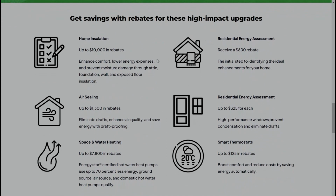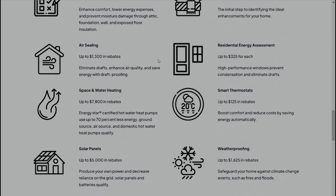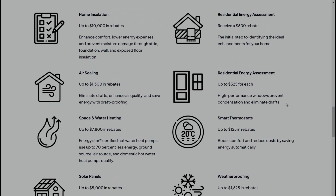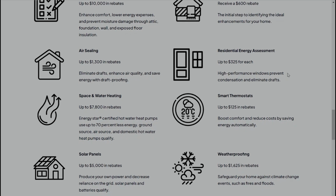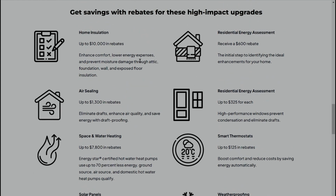But yeah, so for improving your home insulation you can get up to 10 grand in rebates, 1,300 for air sealing, 7,800 for space and water heating, 5 grand for solar, 600 for the initial assessment for the audit, up to $325 per window. So the better window you get, I think the higher the rebate. Smart thermostats, weatherproofing. So we had some of this stuff done. We had the insulation improved in the attic and got the heat pump.